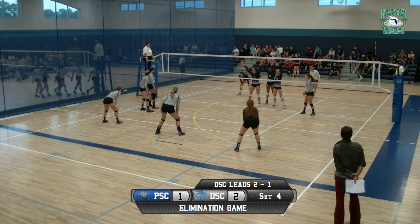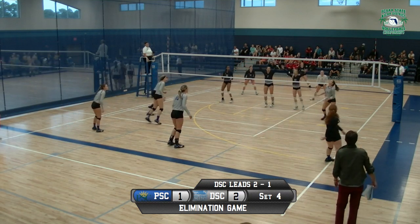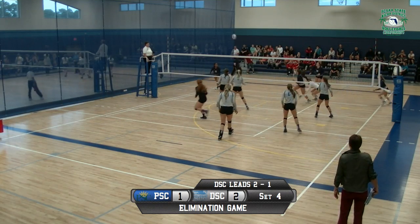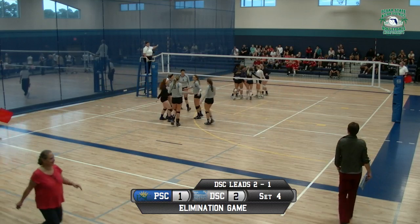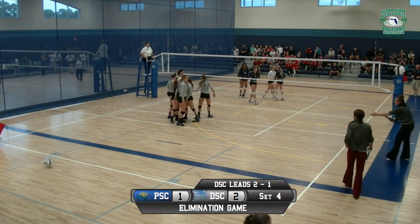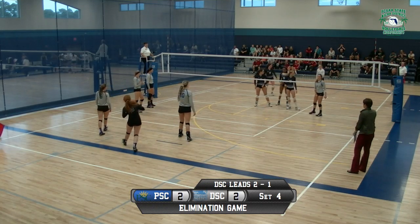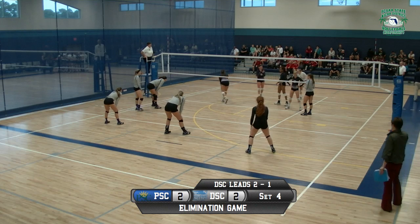Rand will serve for Pensacola. Delegati with a great pass. They'll go to the middle to Kotke, and she'll roll shot. Casper able to get under it. And this time Jamisha Edmond will swing. No block for her on the right side. So she'll pick up the kill, and Pensacola ties it up at 2.